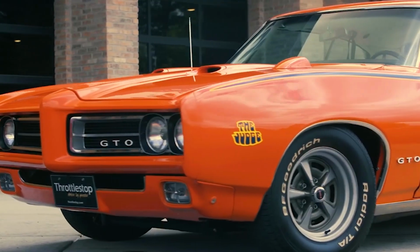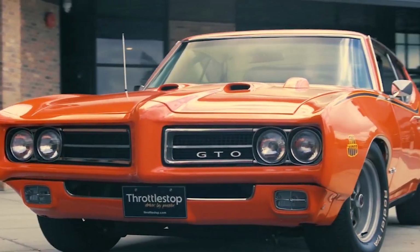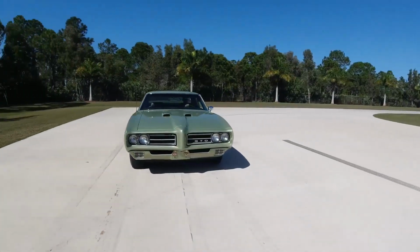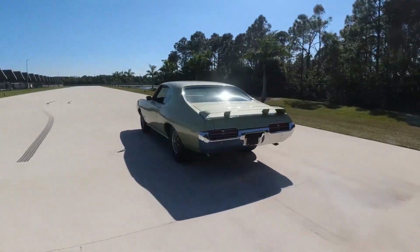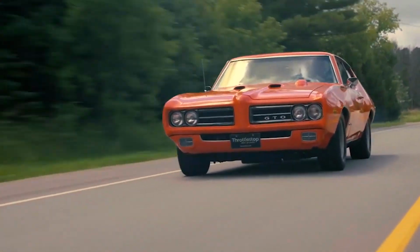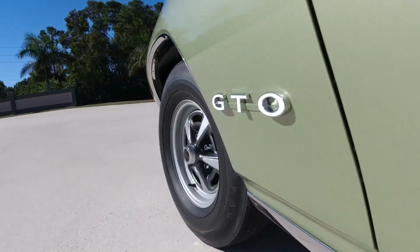The car was also equipped with a variety of standard and optional features, such as air conditioning, power windows, and a rear defogger. The 1969 Pontiac Judge was a success, with around 6,725 units sold. However, sales of the Judge began to decline in 1970, with the model discontinued after the 1971 model year.